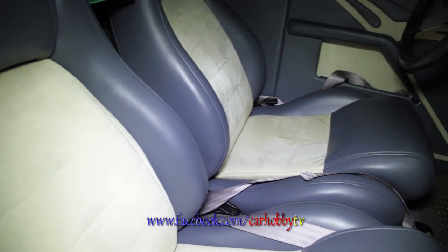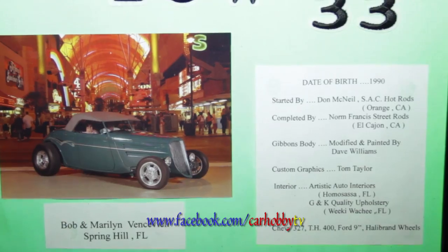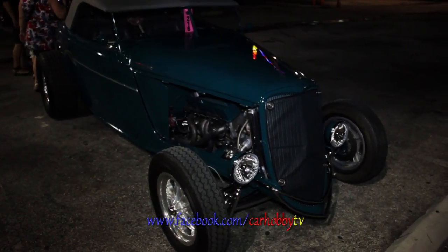How long have you had this car? Well, I didn't build it. I bought it in 2002 at the LA Roadster Show in California. I had it shipped, I was living in Las Vegas at the time. I wrecked a '32 Ford that I had, and I had to get a car. So we took the insurance money and ended up buying this at the LA Roadster Show.